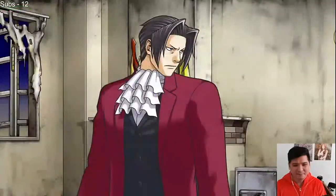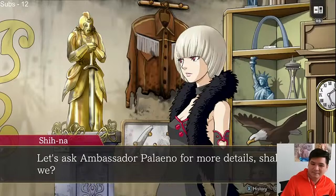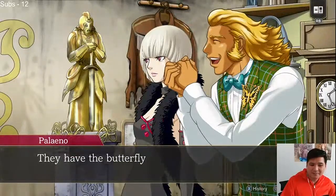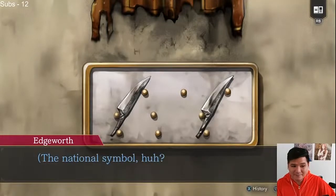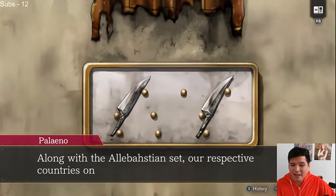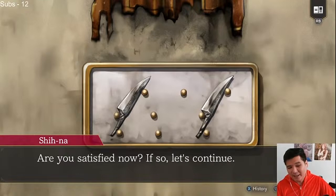Hold it! About the 3-piece set, is there really no other like it? Let's ask Ambassador Paleno for more details, shall we? The knives are indeed special. They have the butterfly, the symbol of the Republic of Bali, engraved on them. And because there's only 3 of them in the world, they are all very, very valuable. The national symbol, huh? Well, the knives are covered in a butterfly design. Along with the Alabastrian set, our respective countries all have 3 knives each. I see. Are you satisfied now? If so, let's continue.